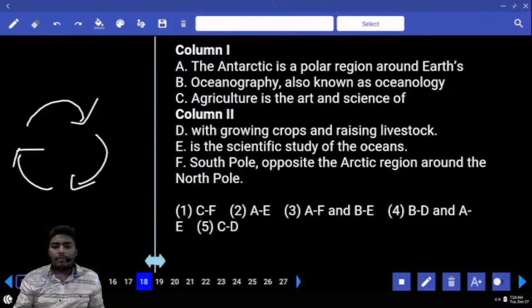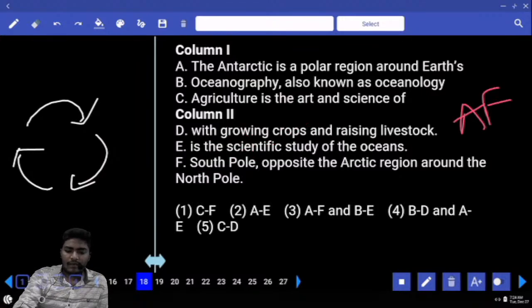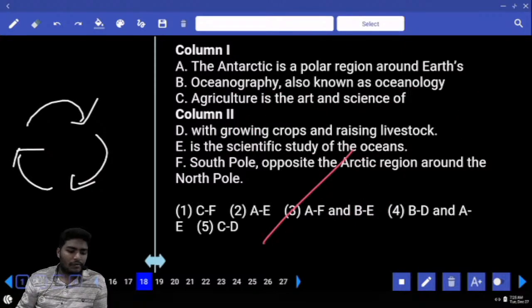The Antarctic is a polar region around Earth's south pole. An apostrophe is followed by a noun. Earth's south pole, which is clear. AF. Do you have any AF? Third one, anywhere else? No. Check for BE. Oceanography is also known as oceanology, the scientific study of the oceans. So the pair absolutely comes with 3.